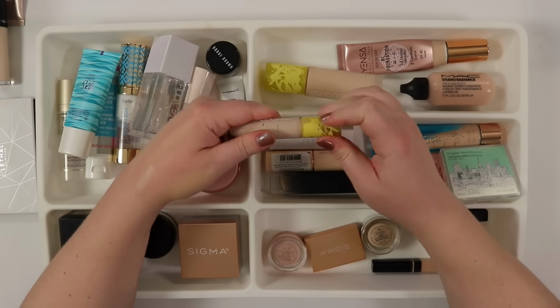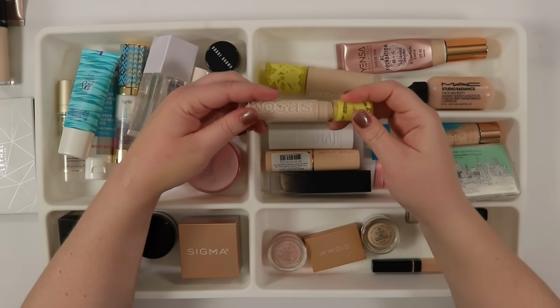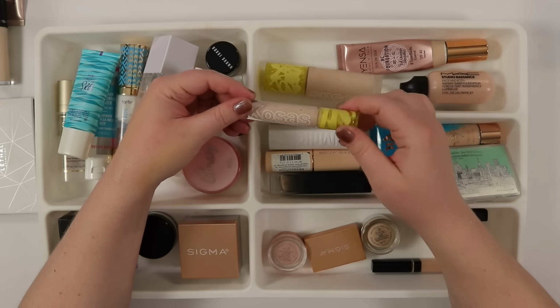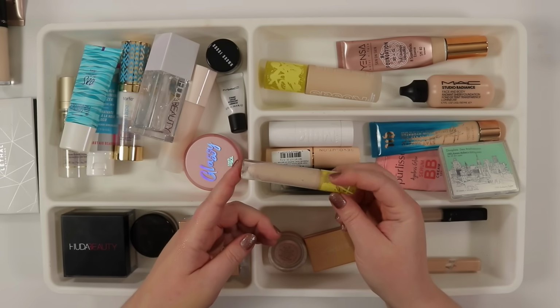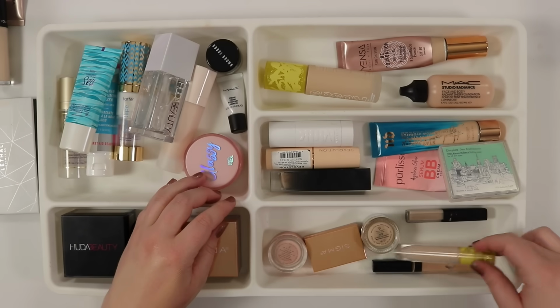Okay, this is the Kosas concealer. I do really like this. I know everyone's like, you gotta be careful because they start going off, but I don't notice mine smelling right now. It looks so light, but on my skin, it turns so much darker. I don't know what's up with that, but I'm gonna keep it for now because it is one that I really enjoy.